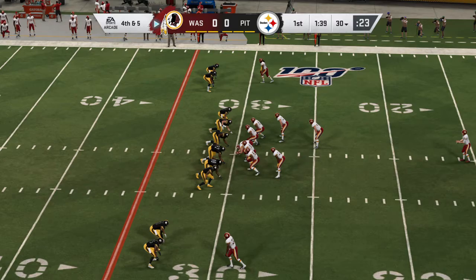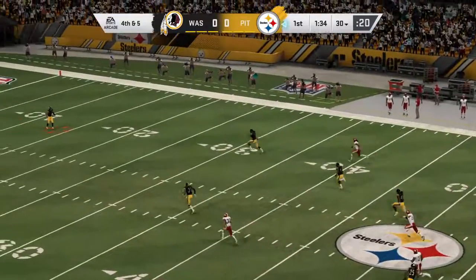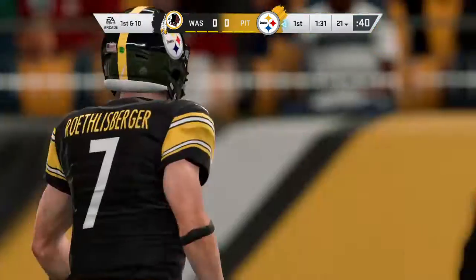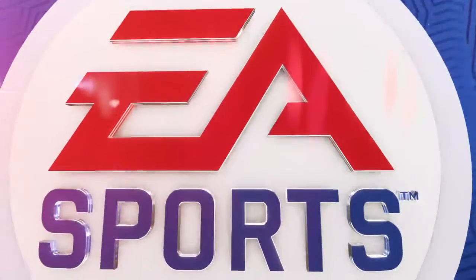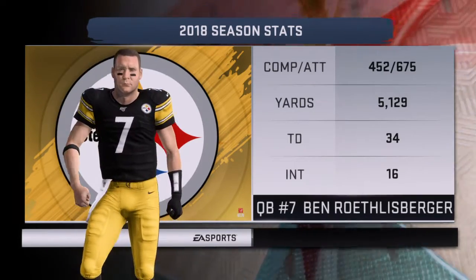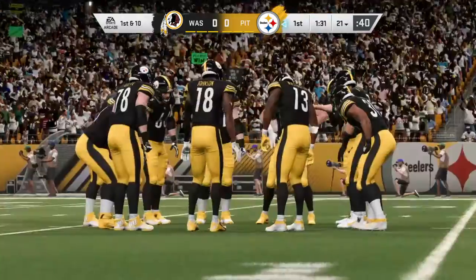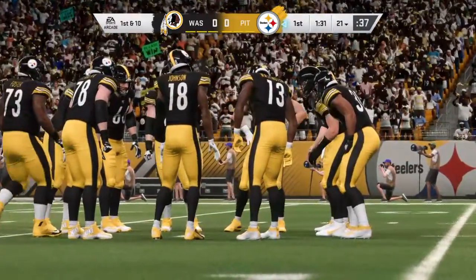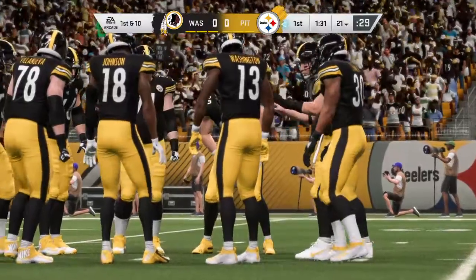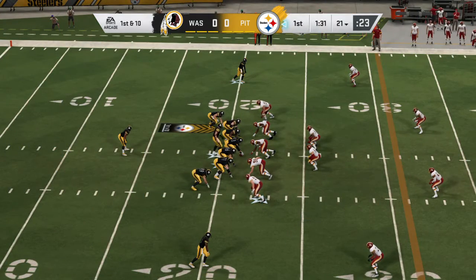So on fourth down, the Redskins will call on Tress Way to punt it away. And he'll get this away into the icy winter air. A big kick that time, 52 yards. And the Steelers will go on offense here, 1st and 10. Big Ben and the Steelers with a 1st and 10 at their own 21.